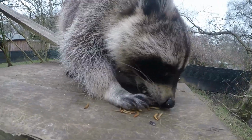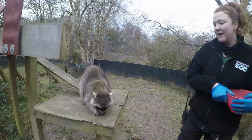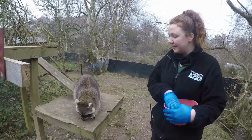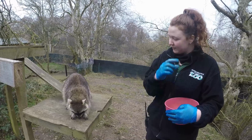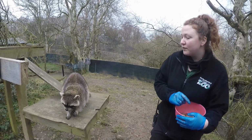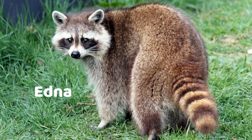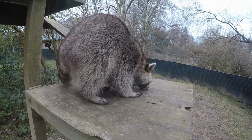So one really iconic thing about raccoons is this mask across their face. That's how they get their name, Trash Panda. Little bandits, because of this iconic mask. All of our raccoons look slightly different. One of them, for instance, has lines down her mask. That's Edna. So if you're ever here at the zoo, you might be able to pick out Edna from the rest. She's also quite a lot bigger than the others.